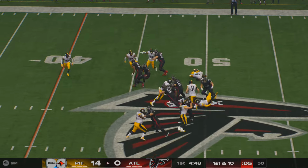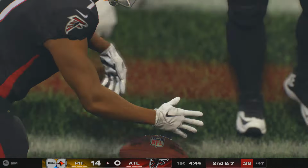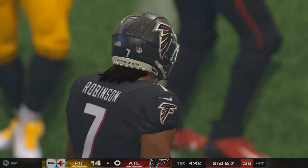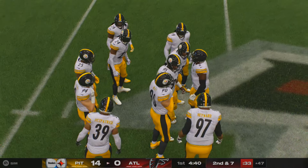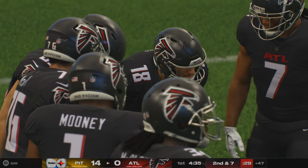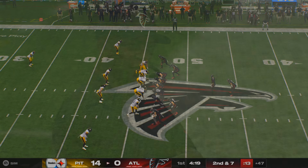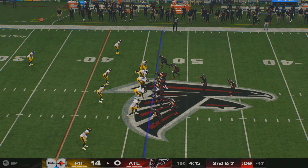Back to Robinson now on first down. Taken down at the 47-yard line. Not a huge carry there on first down, but not all of them will be. But still, all in all, a positive play for the offense. It's all about picking up at least a few to set up what you're going to do here on second down. From the 47 now, they'll work with a second and seven.